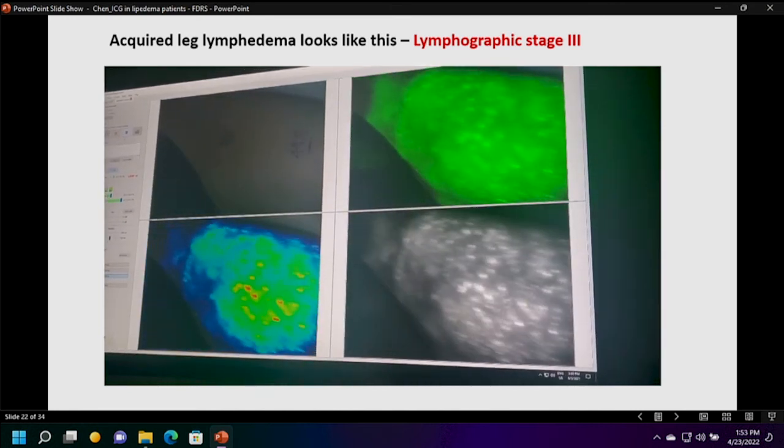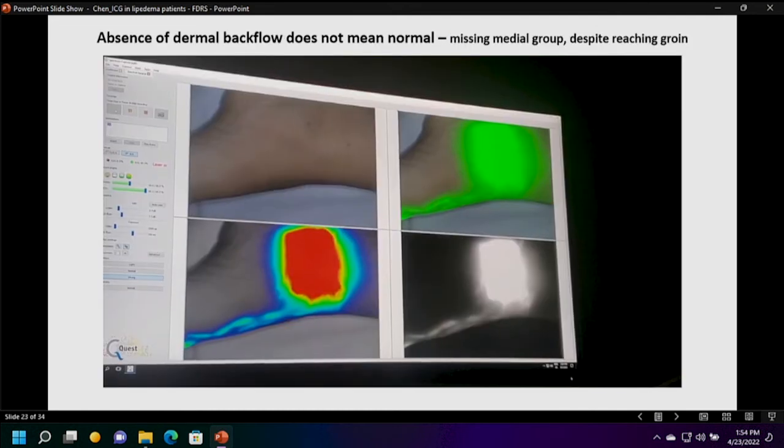So this is what we call lymphographic stage 3 disease. Now note that this is a lymphographic stage. This is not a clinical stage. And it's actually more relevant because this reflects the true severity of the lymphatic system. So the patient says, I have swelling, I have pain, I have 5 minutes, got it.